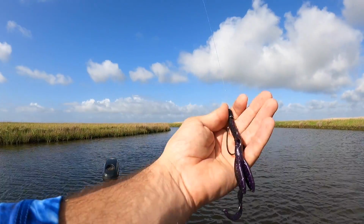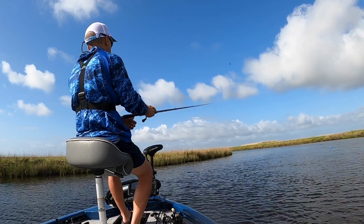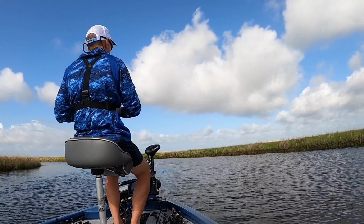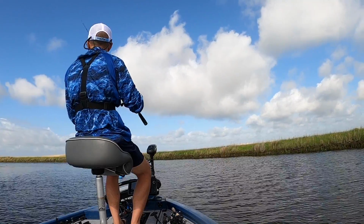Right now I'm starting with this Matrix Hog in Cochon de Lait color. Haven't fished this thing in a while. Really like it. Just, you know, you get on kicks with baits. Let me tell you, there's some beautiful water in this bayou. Man, that's encouraging. It's grass line for sure. This straightaway now is 4.6. Should be deeper in this bend.